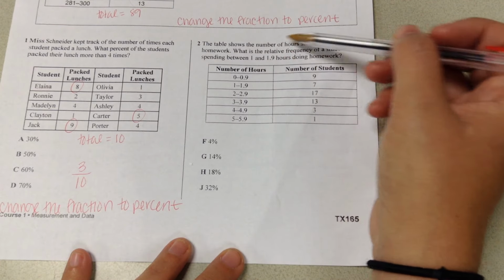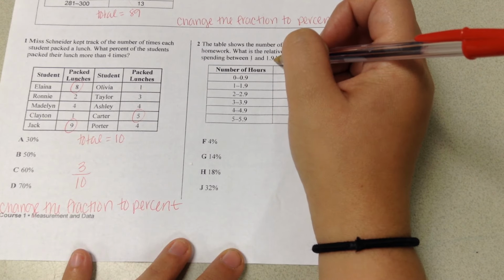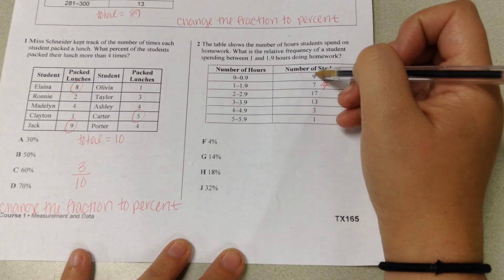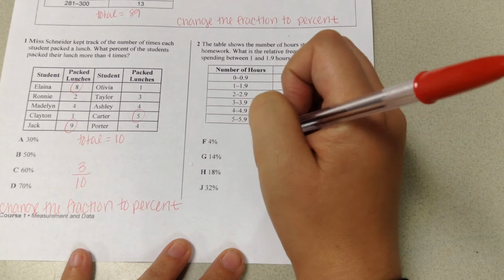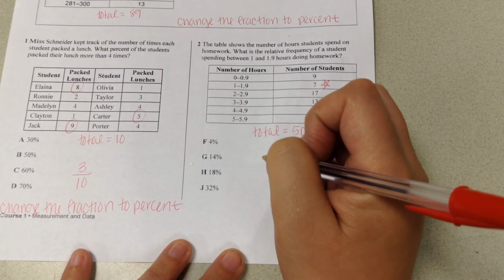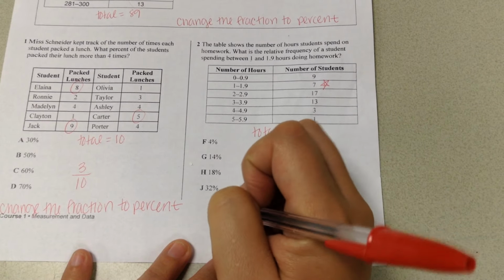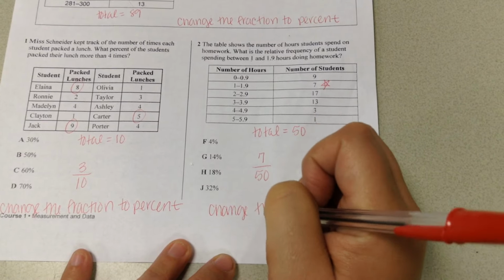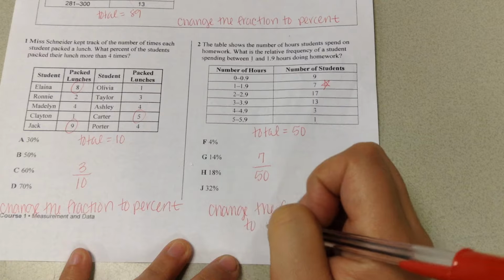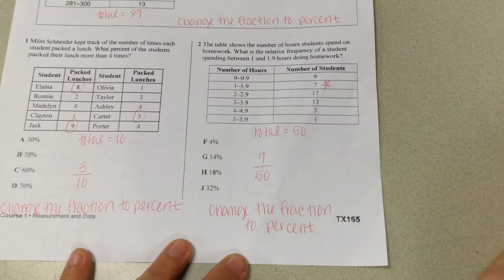Again, it says the table shows the number of hours spent on homework. Which one is between 1 and 1.9? Okay, so that's this one. If you count, you have to add all these up. So your total is going to be 50. So you have to have 7 out of 50. And then you have to, again, change the fraction to percent. Change this fraction to a percent so you can get your answer.